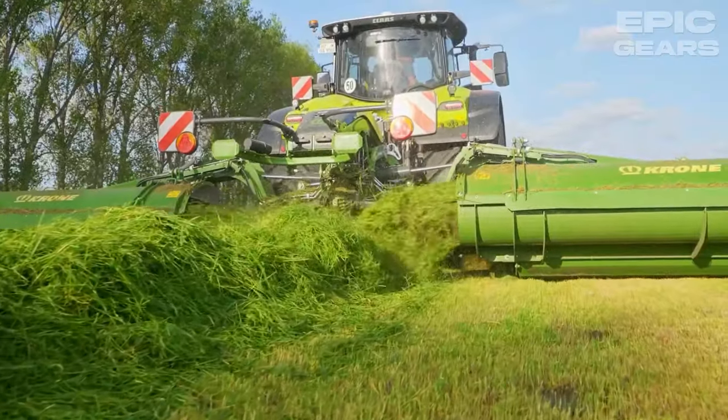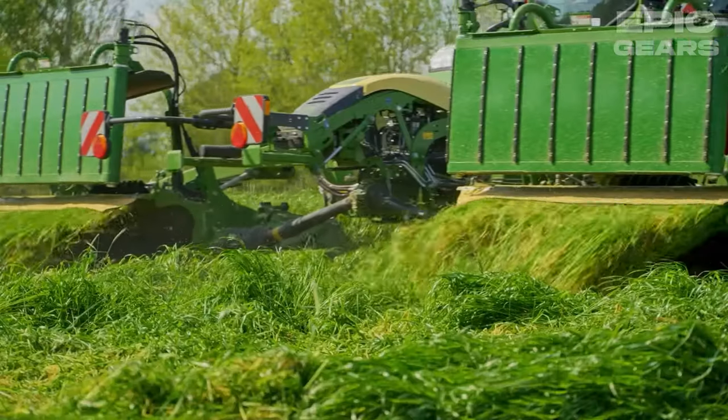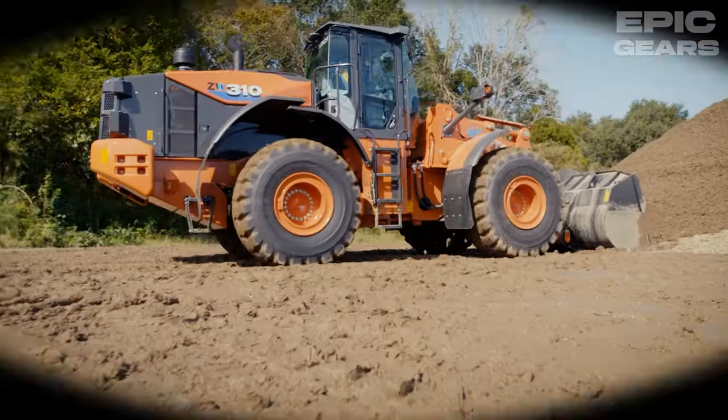This machine can be used for various mowing purposes, such as agriculture, landscaping, and gardening. It is a precise and productive machine that can create a neat surface.